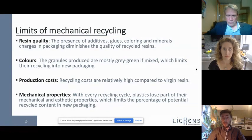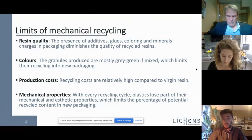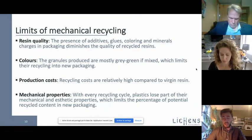But there are limits in actual mechanical recycling methods. The first limit is the resin quality. So the presence of the additives, the glues, the coloring, and all the mineral charges diminish the quality of recycled resin. And the different colors as well. So if you do not separate the colors from different packaging, you will end up with gray-green pellets. It's pretty much the same thing as if you make a soup or if you do painting. If you make a soup with tomatoes, with zucchinis, and let's say, I don't know, potatoes, you mix it together and you will end up with this greenish color. Same thing with the paints, and same thing with the plastics.